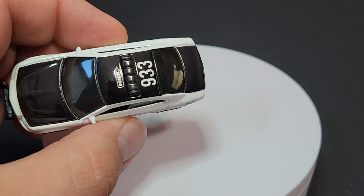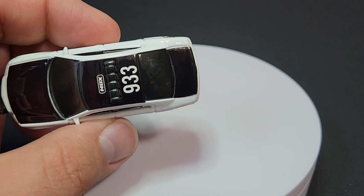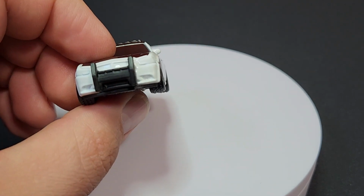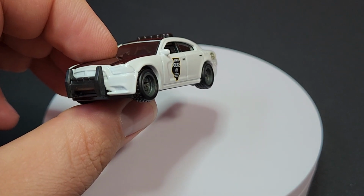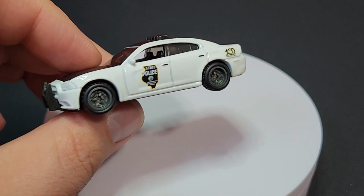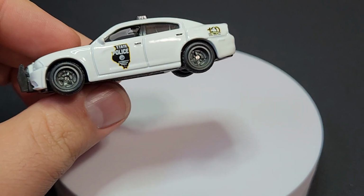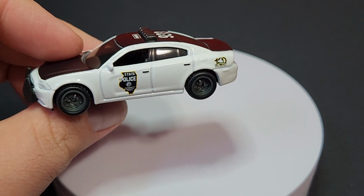Black roof, black hood, and black trunk. Looks pretty good. Unit number 933. Zero print on the front. Absolutely ridiculous. I do think they made a good choice on the wheel, though. I do like the wheel. Looks pretty good.